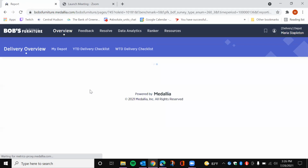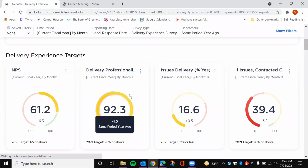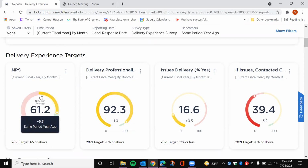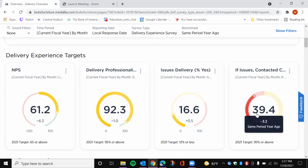Once you click the login button, it will bring you to the BDF main overview page. There's a lot of information on this page, and it always has the time period set at the current year, which is the year 2021, by month. So it gives us the overall NPS for BDF throughout all of their depots, all of their carriers by up to this month, their delivery professionalism, issue at the time of delivery percentage, and if there was an issue at the time of delivery, did the team contact customer care? And that's this percentage here.